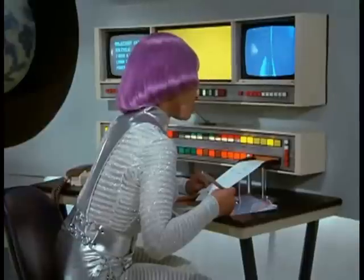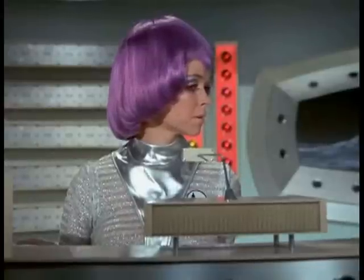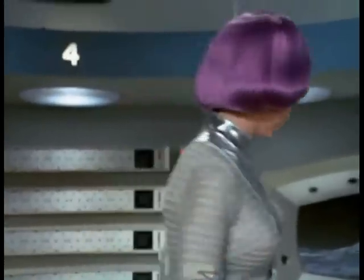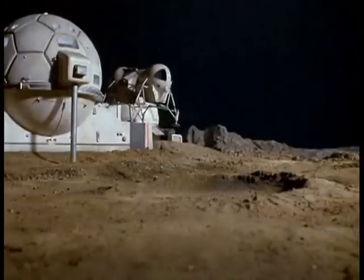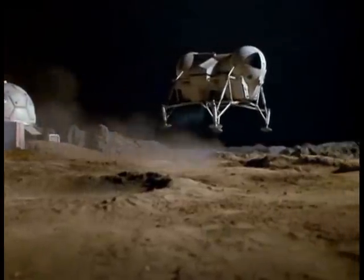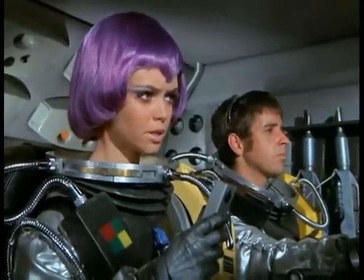Yes, grid reference 182084. That's about 40 kilometers. I'm going out there. Tell Moon Mobile 1 to stand by. Yes, Lieutenant. We'll be in the area in 8 minutes. Keep me informed of the UFO's progress. Yes, Lieutenant.